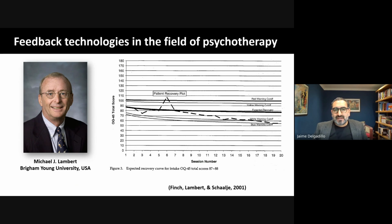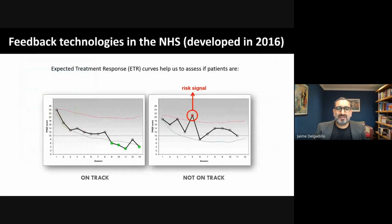Michael Lambert's team first had the idea of collecting data for thousands of patients treated in their university counseling center in order to model trajectories of change. The goal of a feedback system is to alert patients to not on track cases using risk signals that are automatically provided by a feedback system. In 2016, my research team developed expected treatment response curves, ETR curves, following the methodology proposed by Michael Lambert in the United States. This enabled us to develop the first generation of computerized feedback systems for NHS talking therapy services.